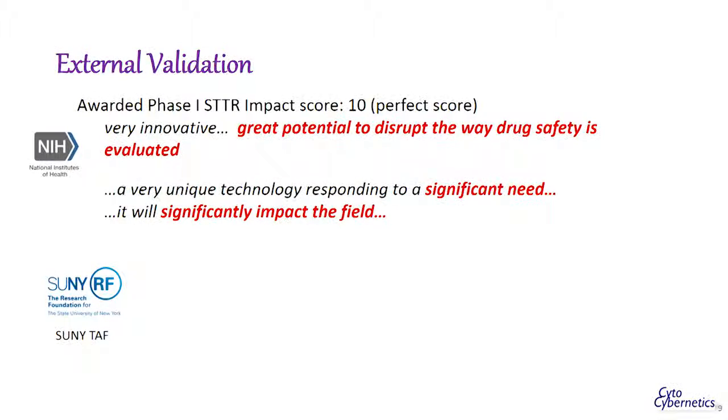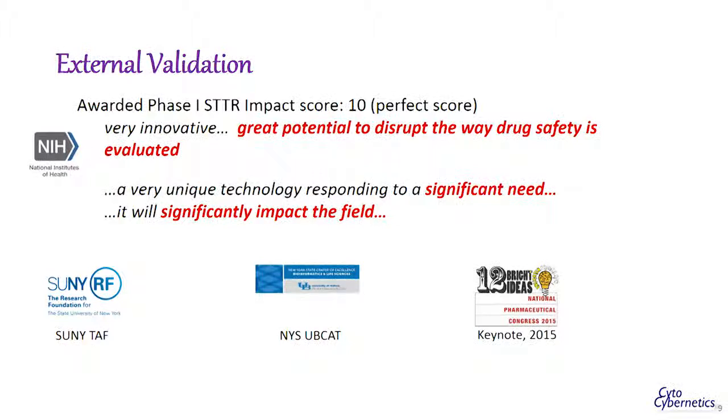We're also awarded the prestigious SUNY Technology Accelerator Fund Award, and as part of the due diligence, our technology was sent out to a drug company executive. He liked our technology so much, he reached out to us. We're finalizing a contract with him. We also have New York State UB-CAT funds, and we were one of the 12 bright ideas in the National Pharmaceutical Congress.